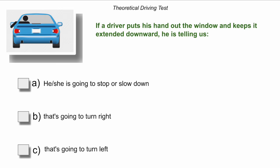If a driver puts his hand out the window and keeps it extended downward, he is telling us he or she is going to stop or slow down.